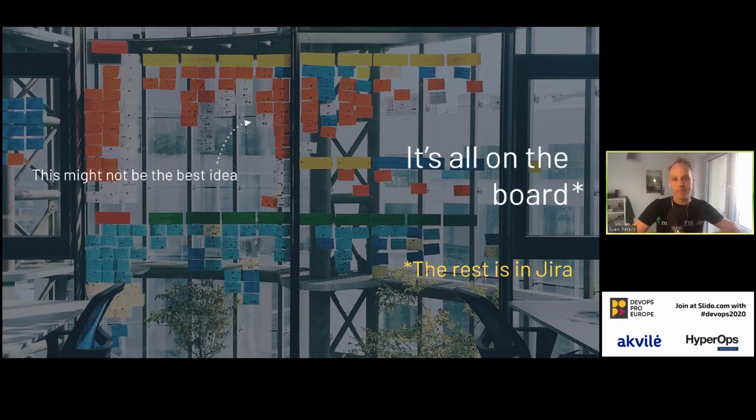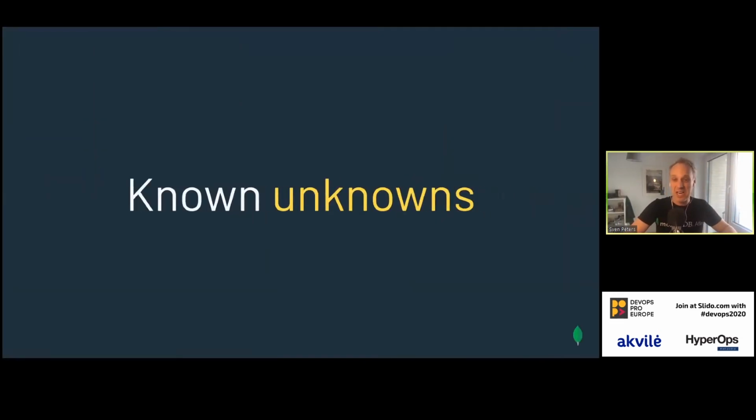But actually, we know that these might not all be the best ideas. We just gather them together, put them in. Maybe the product manager has written them down, but is that the best idea? Probably in some cases, yes. In some cases, no. So we have these known unknowns. We know that there must be some task in there that is not very smart to do.